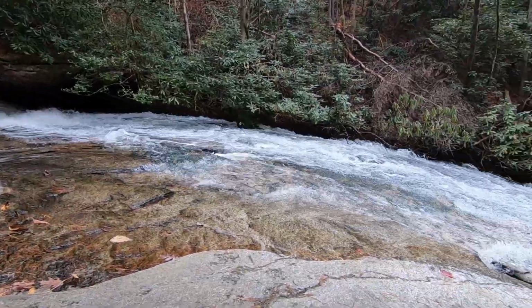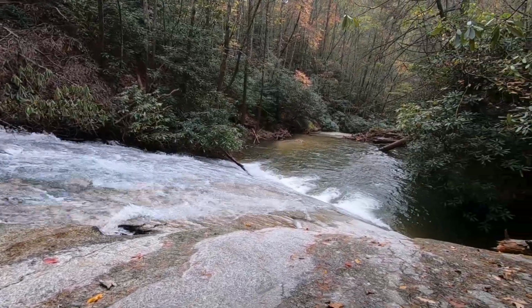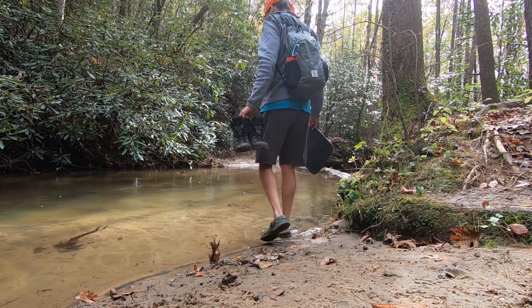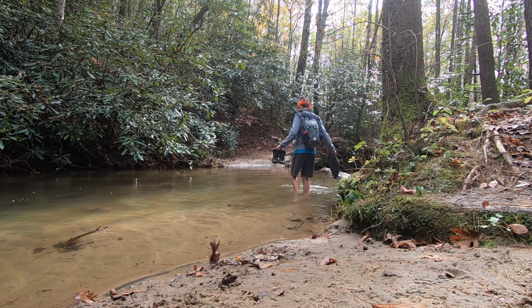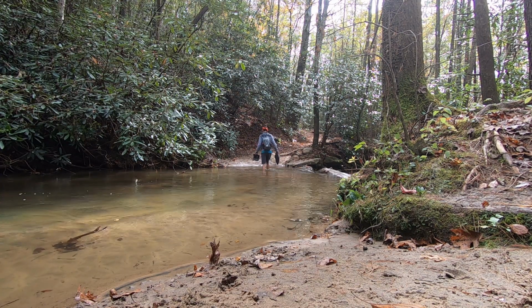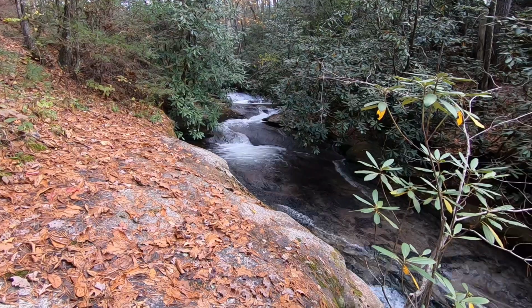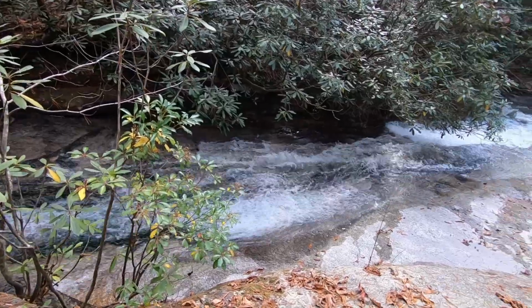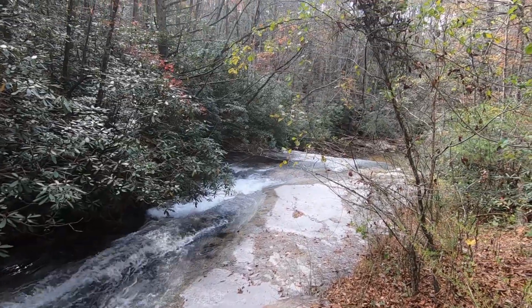Middle Falls. Lower Falls. 2 stream crossings to get here, both ice cold, but an awesome waterfall.